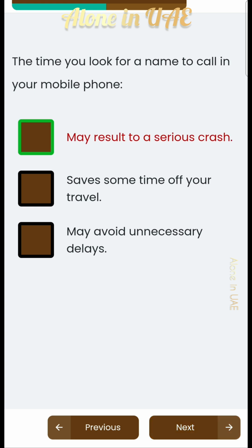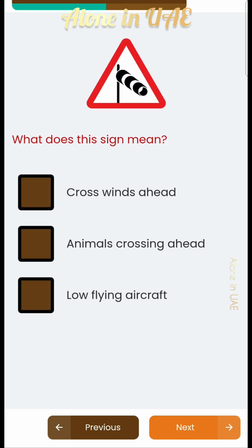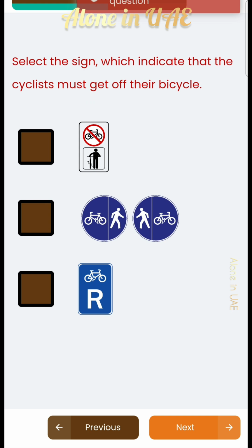May result in a serious crash. What does this sign mean? Crosswinds ahead. Select the sign which indicates that the cyclist must get off their bicycle.